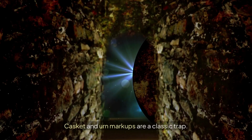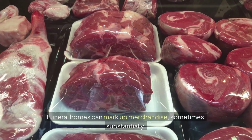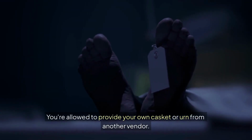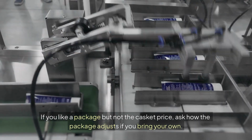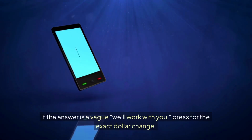Casket and urn markups are a classic trap. Funeral homes can mark up merchandise, sometimes substantially. You're allowed to provide your own casket or urn from another vendor. If you like a package but not the casket price, ask how the package adjusts if you bring your own. If the answer is a vague "we'll work with you," press for the exact dollar change.